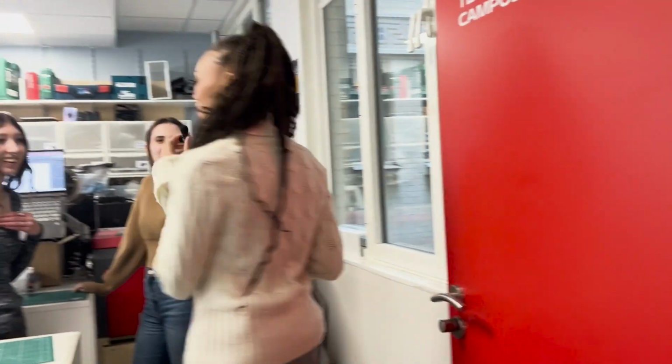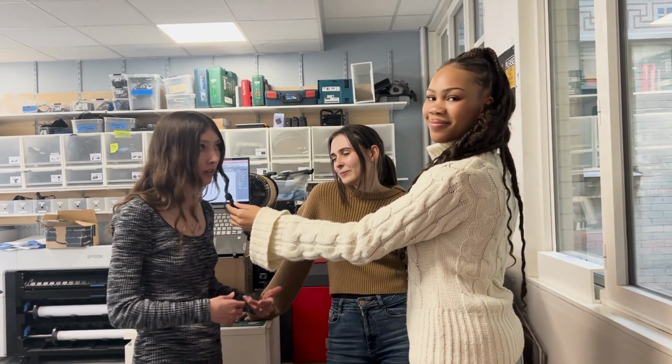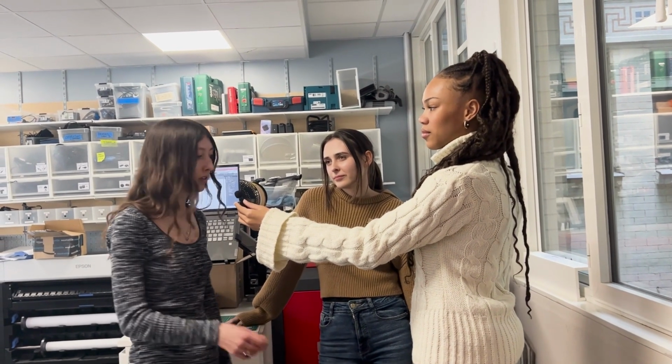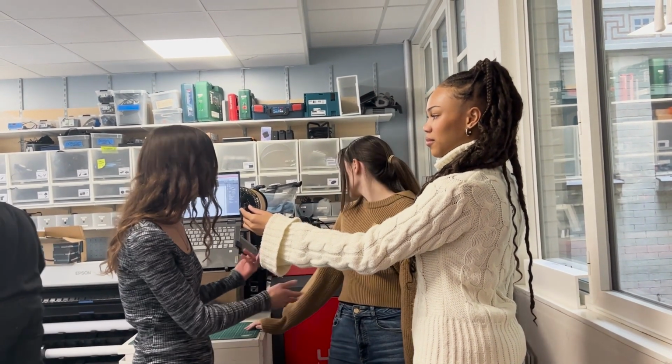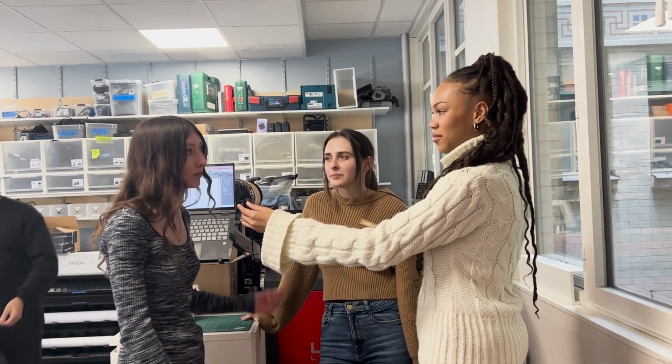Hello, I'm here with two current Parsons Paris students. We're making an elevator for ours, inspired by the myth of Sisyphus, but in a different setting. We're laser cutting a lot of the pieces for it right now.